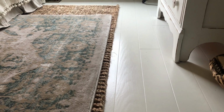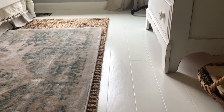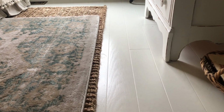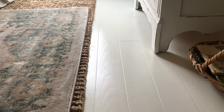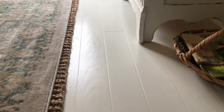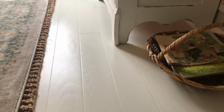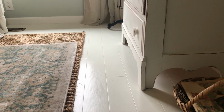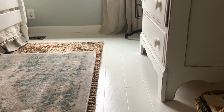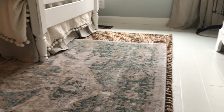The floor I painted with Swiss Coffee, which is the color of the trim and the wall. And I used a water-based primer and a water-based paint, and it's holding up very well, you guys. No problems. It doesn't show too bad, and I plan on painting my bedroom floor as well. But I'm going to use an oil-based primer and oil-based paint in there. So the floor turned out beautiful. The rugs look really pretty layered.